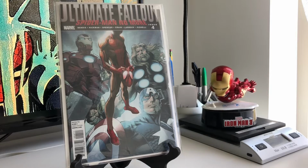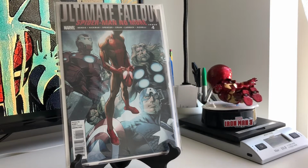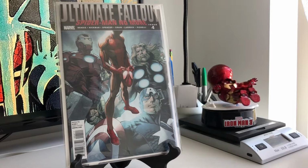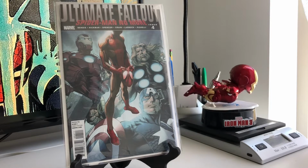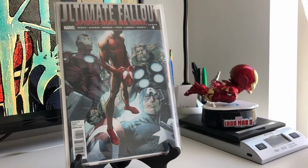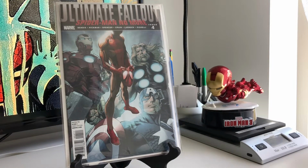So I'm putting together another set of books to send in. Not sure whether I'm going to use CGC on the next round or CBCS. I know they moved to Texas, I believe, and hopefully if their turnaround time has gotten better, I'd like to do another round with them.